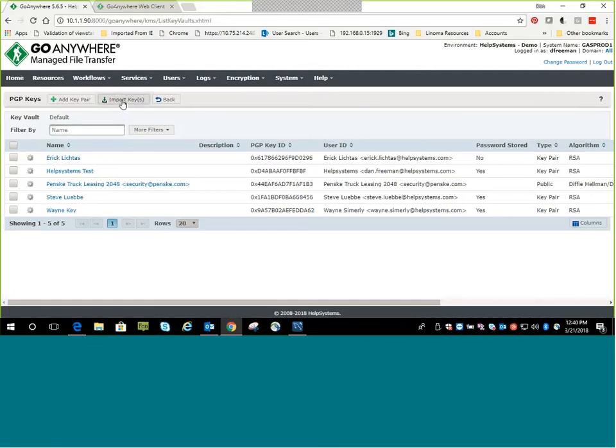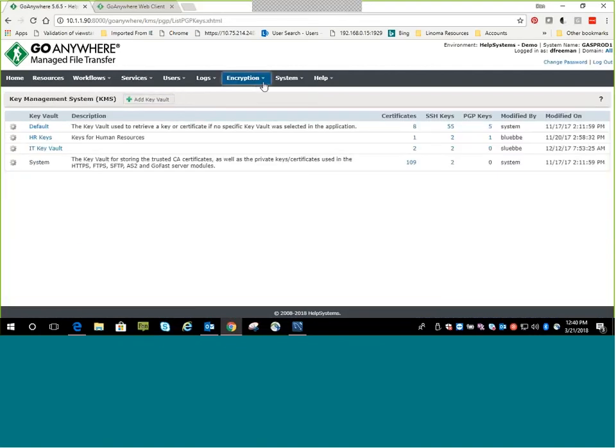You can either import keys that you have existing, or for your public trading partners that are requiring you to PGP encrypt to send to them, they will send you their public PGP keys. This is where you'll import them. Or you can add a key pair for your own PGP keys to distribute your public key out to your partners so that they PGP encrypt files sending them to you. In any case, that's where we can do that here.